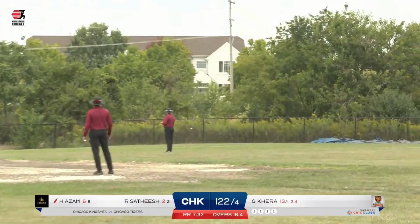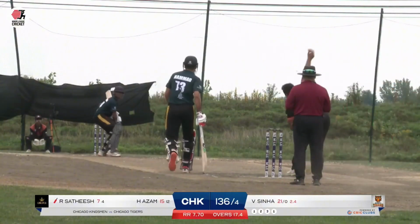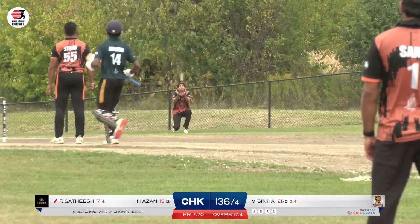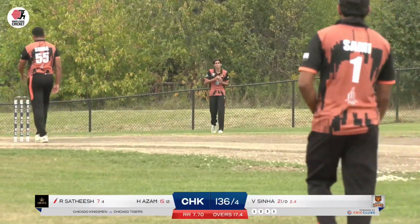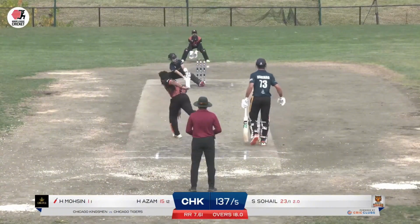That has been picked up. And it is a comfort. This time Satish goes towards long on. And he holds out to long on. That is looking to take Sohail on right now.